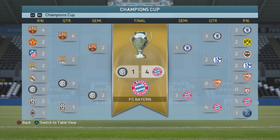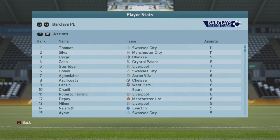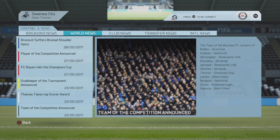The Champions Cup goes to Bayern Munich. The top goal scorer in the Barclays Premier League is Dylan Thomas. He also takes the top assist title and finishes in the league top 11.